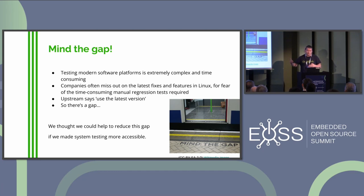And that's absolutely right. That's why they work on the latest versions. But in reality, we've found that there is this gap because of the sheer amount of regression testing that you need to do before you have the confidence to upgrade, in many cases, it wasn't happening. And certainly, this wasn't a novel observation. A lot of people have had this observation before as well.